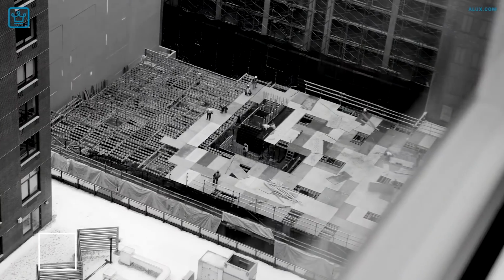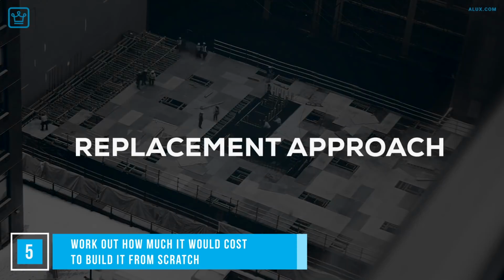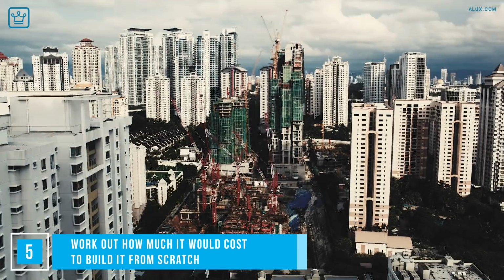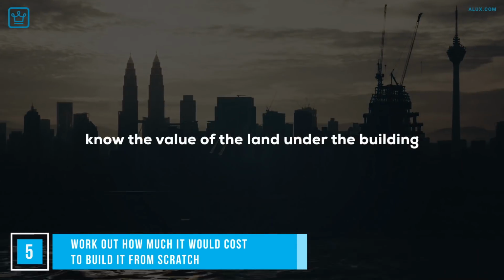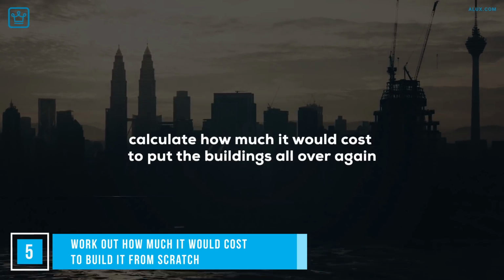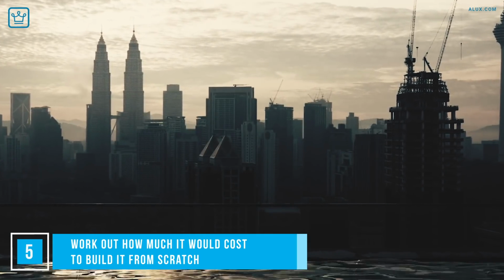Number 5. Work out how much it would cost to build it from scratch. People in the real estate business call this one the replacement approach or the cost approach, and it's pretty much what it says. If the building disappeared overnight, how much would it cost to replace it and build it again from the ground up? First, you need to know the value of the land under the building. Then calculate how much it would cost to put the building up all over again, including the cost of materials and labor. Adjust them down for aging and damage, and you've got your value.